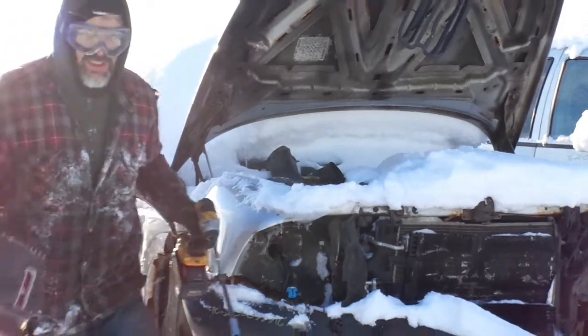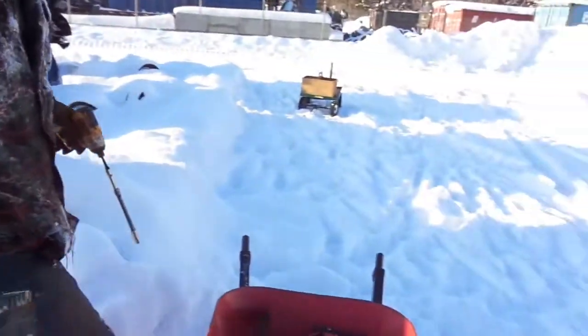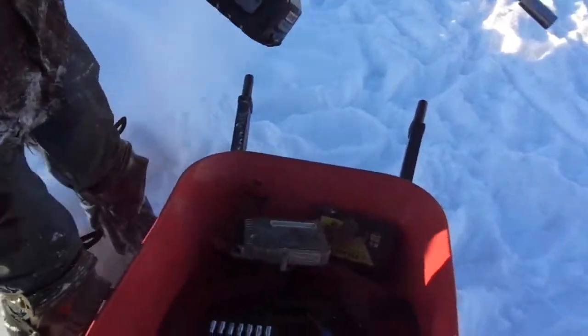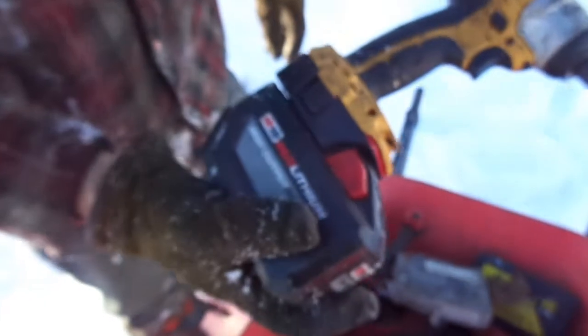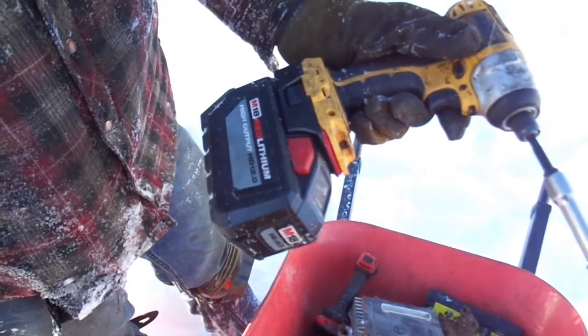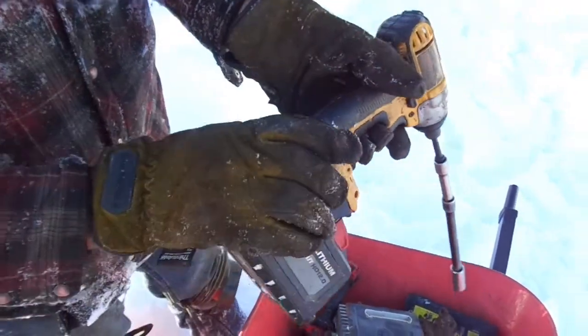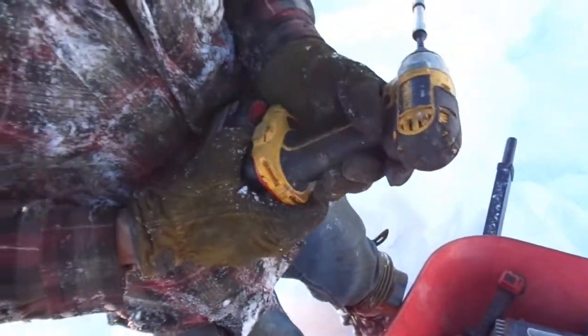Oh, nice. This one here. All right, let's put you over here so I can actually see what's going on. Got the TCM. Yeah, this is, well, a huge Milwaukee battery, massive. And there's an adapter that looks an awful lot like, oh, that's an old DeWalt. It's an old DeWalt, yes.